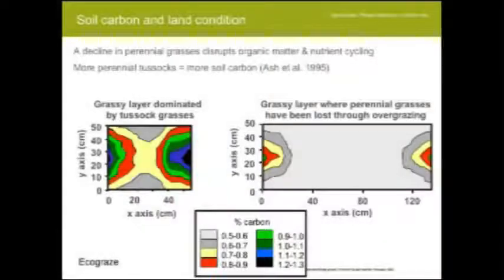I'll next move on to soil carbon, and there's going to be more talk about soil carbon later on. And in Queensland, there's very little data on soil carbon. I'll explain the little coloured pictures here. Along the coloured concentric circles, you can imagine there's a perennial grass tussock in the centre of each of those concentric circles. And they actually measure the soil carbon in bands going out from that perennial grass tussock.